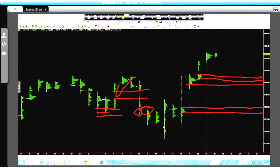There's only one area left that's poorly auctioned, and that's right here on the 24-hour. We didn't quite get down there on the Fed day. I imagine in the future, one of two things will happen here. When we get back to this area, the first time in, there'll be responsive buyers here. Anyways, that's neither here nor there. We're not going to get anywhere close to that today unless something catastrophic happens. I seriously doubt it.